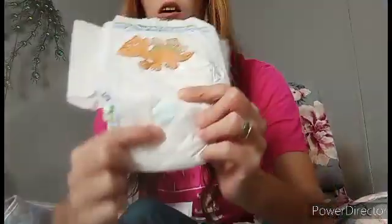It does have the wetness indicator. I didn't even notice that, but it does have a wetness indicator, whereas the Huggies has, like, that is the wetness indicator. So that's alright.